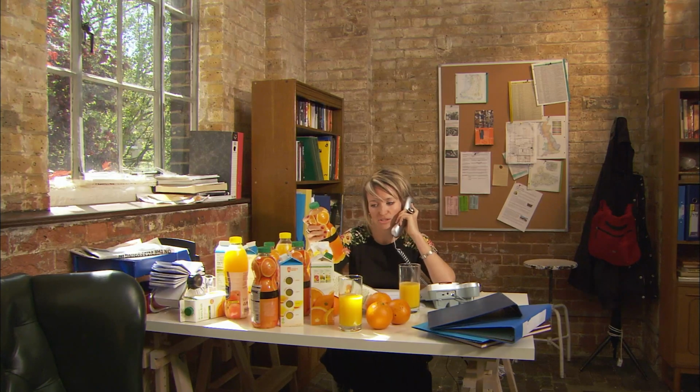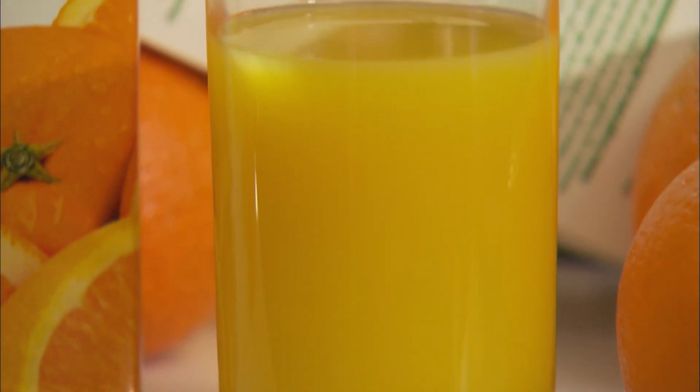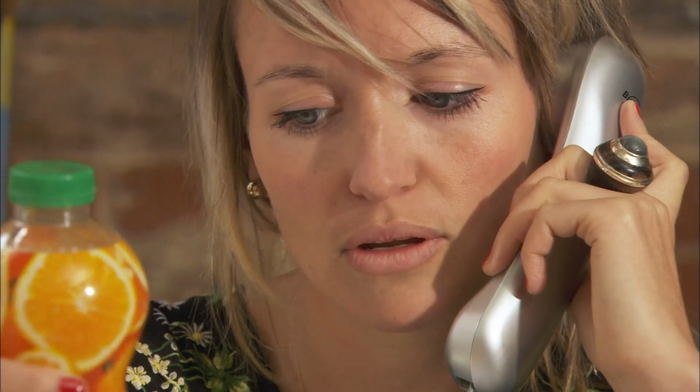Yeah, I would say so. What do you mean by fresh? Well, I mean, it's not horribly decomposing, I guess. Do you know where the oranges were squeezed? Well, actually, it says packed in Spain here. Packed in Spain.